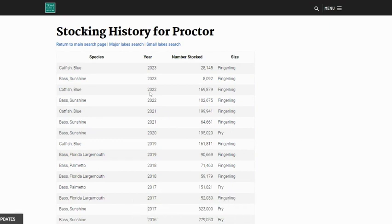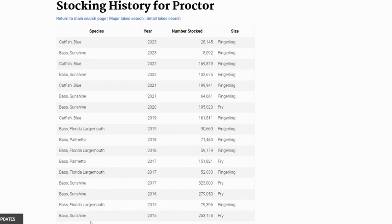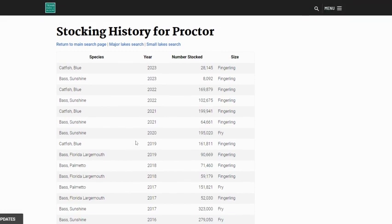Well, if you look here, 2023, 2022, it's all catfish. And then I don't even know what a sunshine bass is, but we've got bass here. And then we've also got largemouth Florida bass right here, here, and here. And this palmetto bass, I don't even know what those are. So a lot of bass species being pumped into here. And you can see it was pretty heavy in 2015 all the way through 2019. So there's got to be a decent population of fish in here just based on what they've been pumping out here.